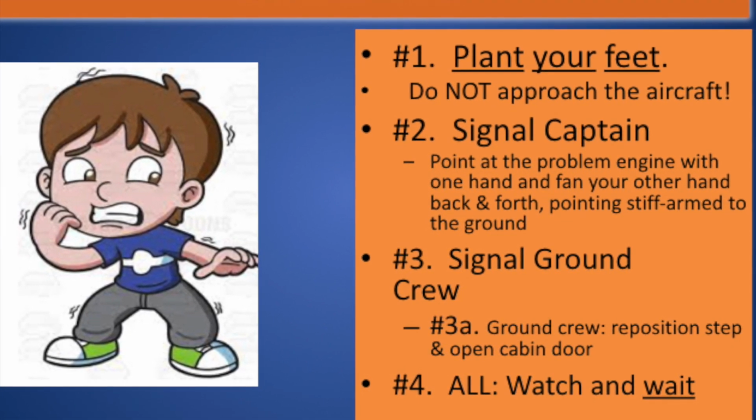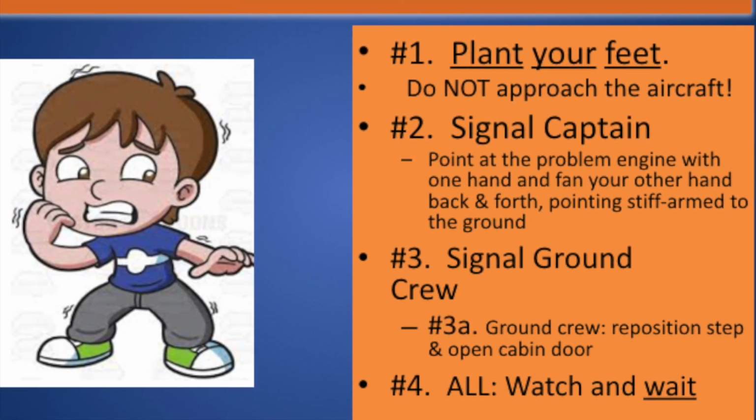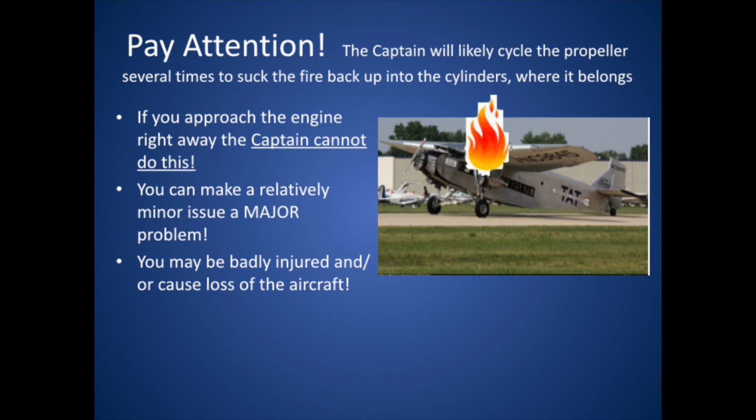Signal your ground crew to reposition themselves at the cabin door and to open it. Then everybody, wait. Pay attention. Do not move toward the engine. The captain will likely cycle the propeller several times to suck the flame back up into the cylinders where it belongs. If you approach the engine right away, the captain cannot do this. If you approach the engine, you can make a relatively minor issue a major problem. You may be badly injured and/or cause the loss of the aircraft.